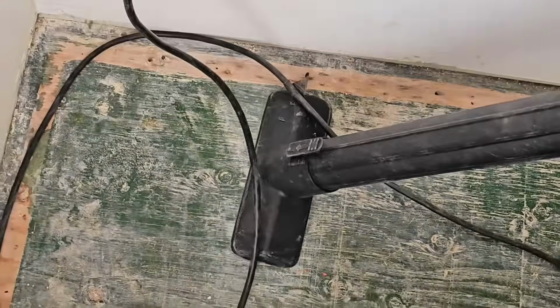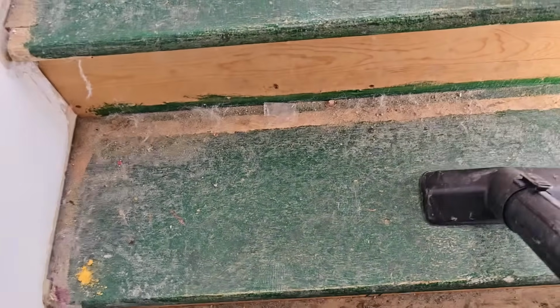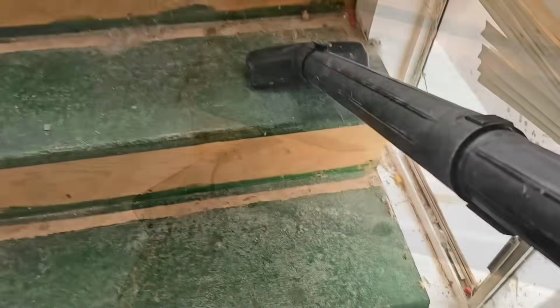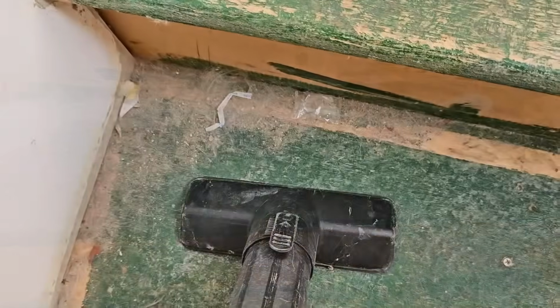It might seem a little ridiculous that we're bothering to vacuum these stairs, but there was so much cat fur and kitty litter that had been tracked down these stairs that I didn't want to be tracking further into the basement every time we walked in and out. So I just wanted to quickly get as much of that as we could.